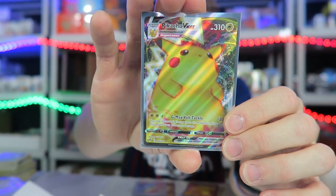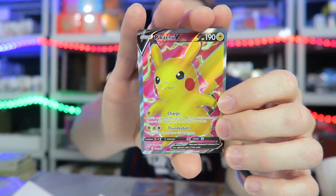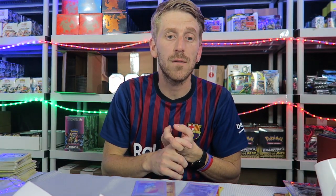So $35 on this guy, not too bad at all. You've also got Pikachu V selling for $35. Very cool looking card. But just to go through the rest of them, the full art Leon is selling for $50. Full art Nessa is selling for $45. Alakazam V for $25. The full art Beauty for $25.